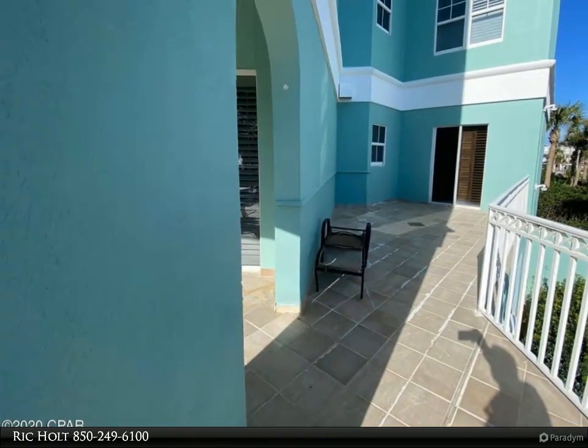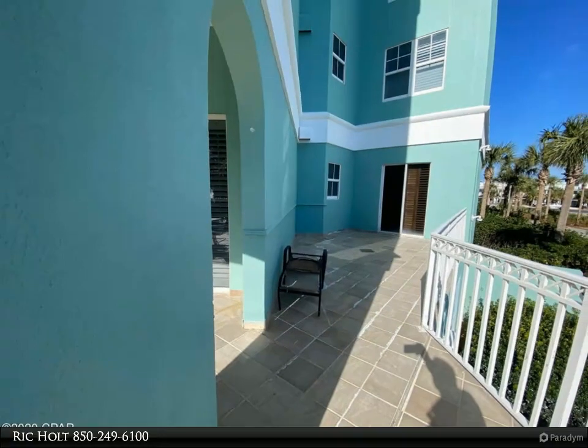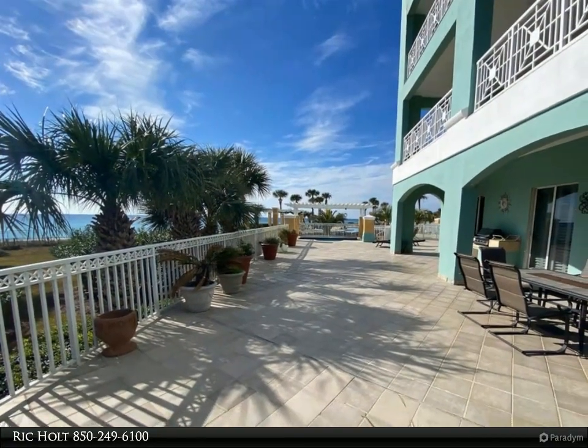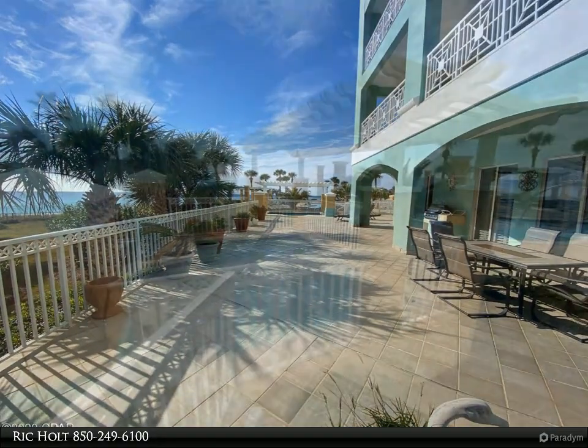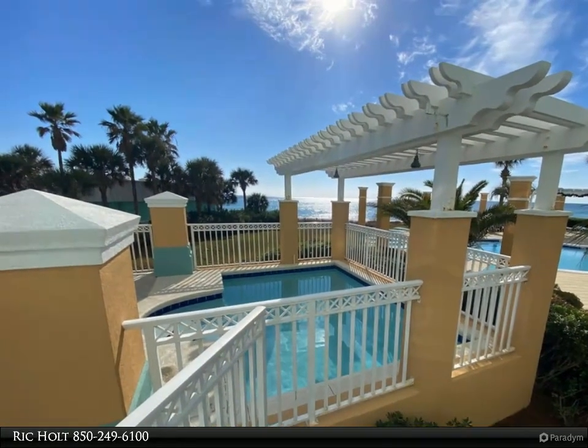This beautiful ground floor penthouse unit has everything you would want in a beach home with 12-feet ceilings, stainless steel appliances, gas fireplace, and summer kitchen with gas grill on a 1,700 square feet patio with its very own 16 by 10 private plunge pool just a few steps away from the Master Suite.